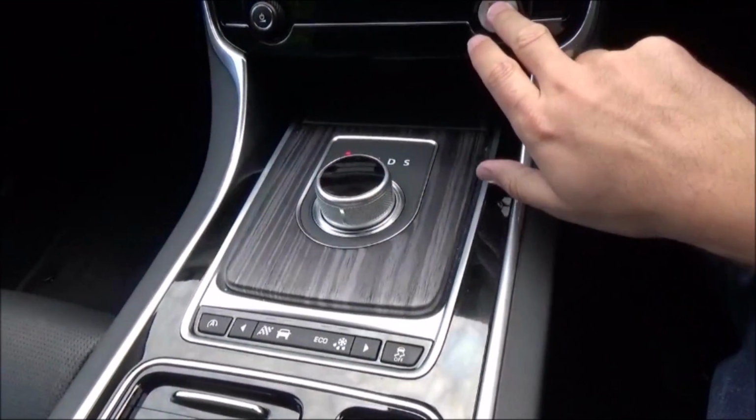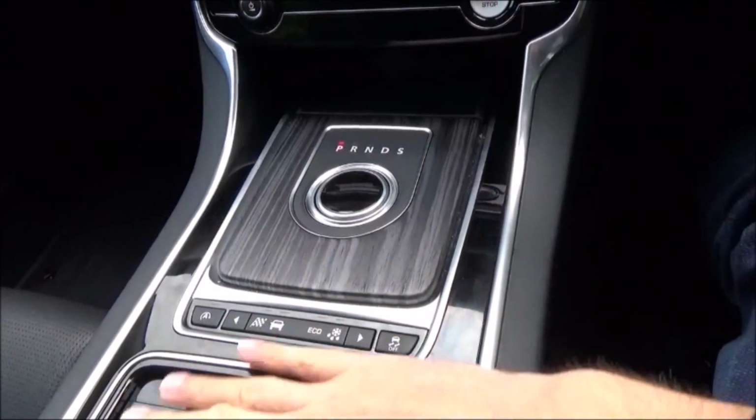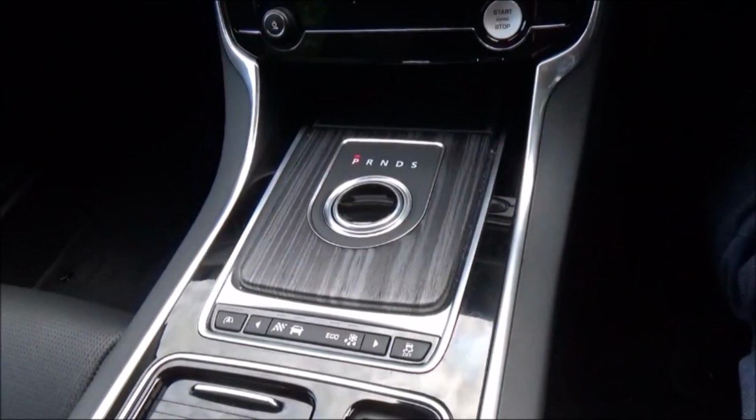I'll just turn the car off so you can see. So at rest, that gives it a nice clean feel as it sinks back into its hole.